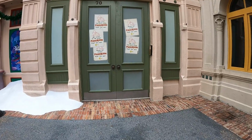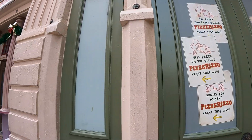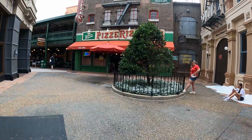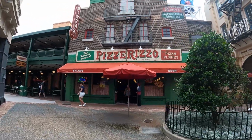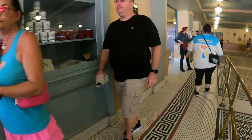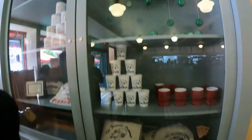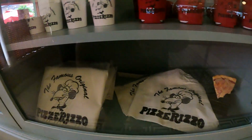Afterwards we decided to check out Pizza Rizzo, which I'm not sure when they are closing. I don't think they announced that. I don't know if it's closing with Muppet Vision 3D or not. I figured we might as well get some food there just in case it is closing with Muppet Vision. I'm not sure. I'll have to look into that. And too bad none of this merchandise here is real, because it's pretty cool and I probably would have bought most of it.